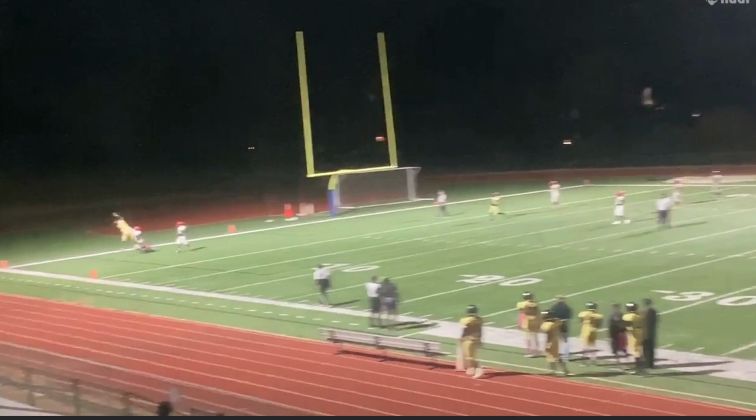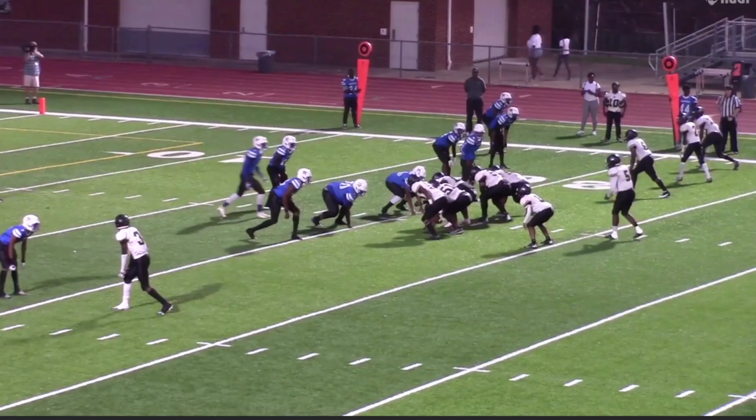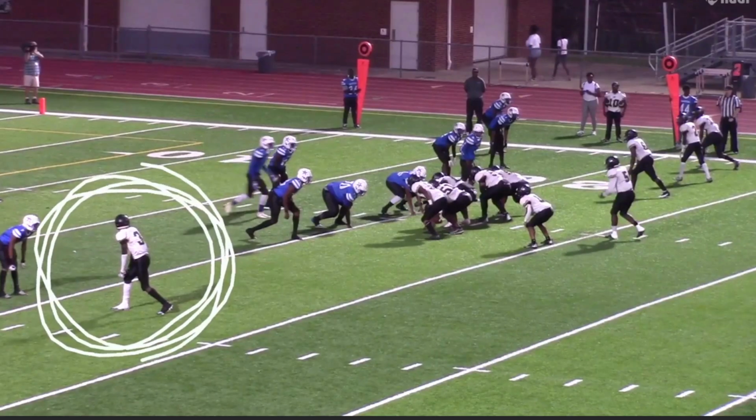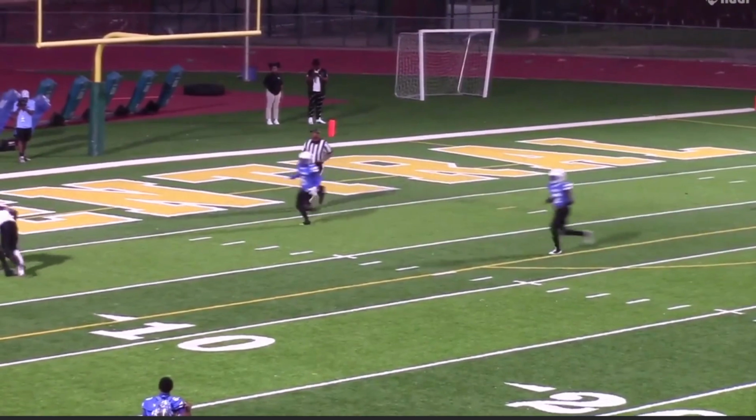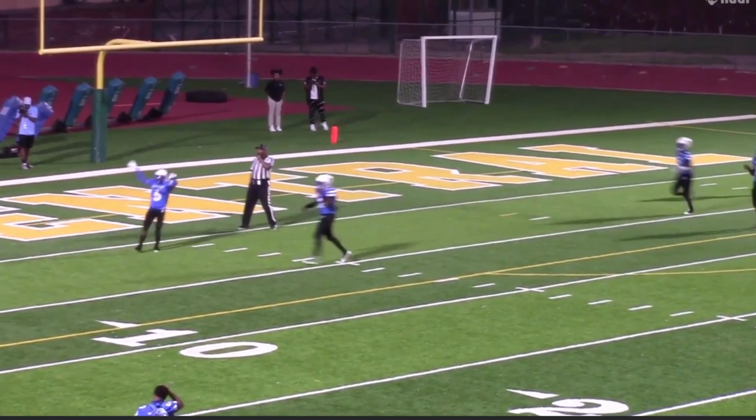Seeing him doing this as a high school player that, again, is not necessarily very well coached, and it's just a very natural thing. It's beautiful. All right, so on this play, we're going to see the exact same route. He's lined up a little bit more to the inside, and it's a slant go. Just go to the inside, come back to the outside.